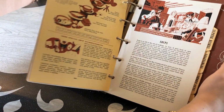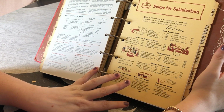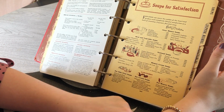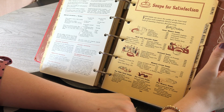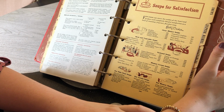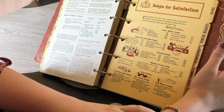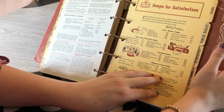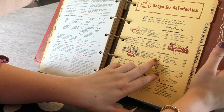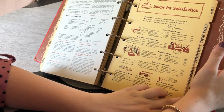We have some soups in the next section here. Soups for satisfaction. I'm a huge soup fan. I could probably eat soup every day. Philadelphia pepper pot. I wonder if that's kind of like a prerequisite to this steak bomb. I wonder if they have any steak in it, or if it's just peppers. I don't know. Scotch broth. Sounds like a good time. Italian minestrone. Why do they have 2 Philadelphia pepper pots? National soups and meat and vegetable soups. Elegant cream soups.